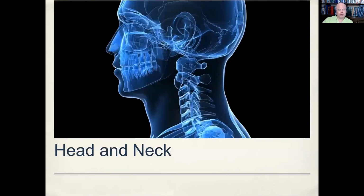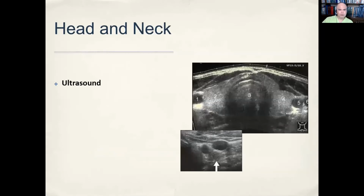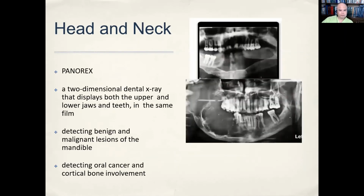Now we go to the head and neck. We normally employ ultrasound for head and neck tumors, especially thyroid gland. For the panorex view, it is a two-dimensional dental X-ray that displays both the upper and lower jaws and teeth in the same film, detecting benign and malignant lesions of the mandible and detecting oral cancer and cortical bone involvement. This is very important for patients with mandibular or gingival tumors.